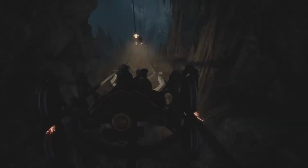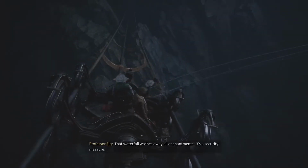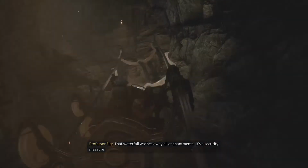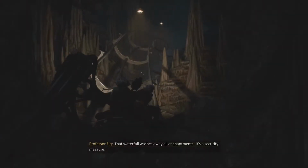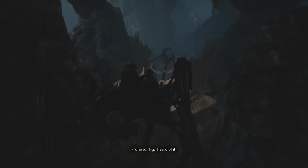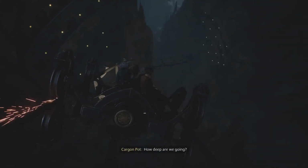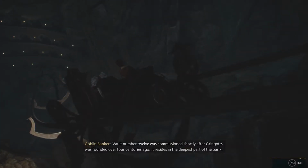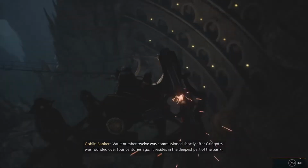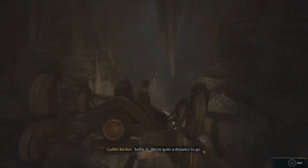You'll want to take a... It's a security measure. Experienced the thief's downfall before, have you? Heard of it? These are the lower vaults that we're passing now. How deep are we going? Vault number 12 was commissioned shortly after. Right in the deepest part of the bank. Settle in. We've quite a distance to go.